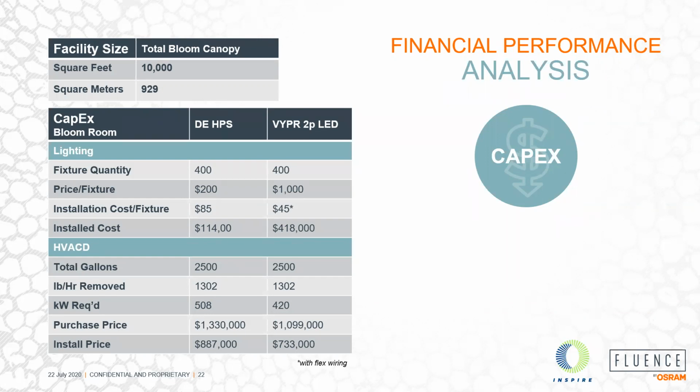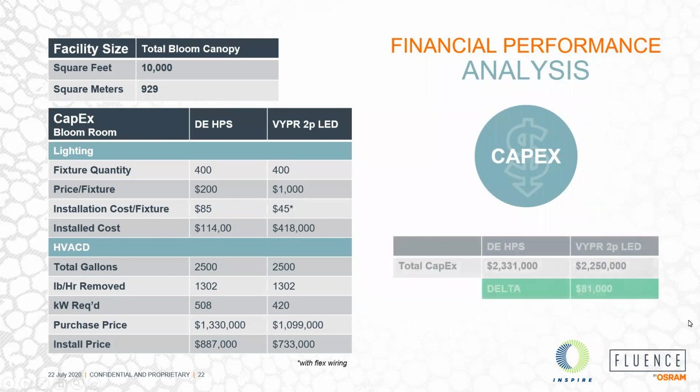So now when we compare the amount of energy, the amount of cooling, and the amount of moisture removal that needs to happen when you're comparing an HPS room of the same fixture quantity to an LED room of the same fixture quantity, we start to see that this fixture price is actually looking pretty close to the same thing. And actually in this scenario, we're gaining a delta of $81,000 with our LED room. And this is obviously because of this capacity issue that we're talking about.